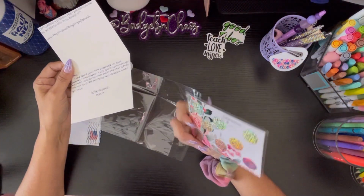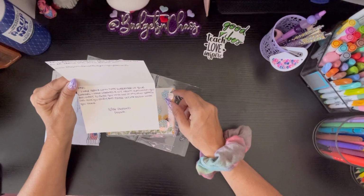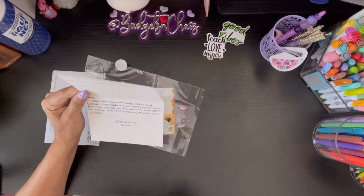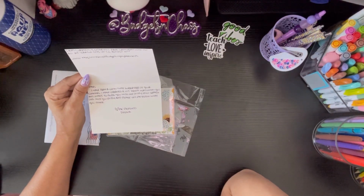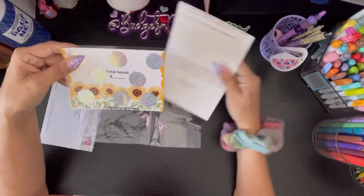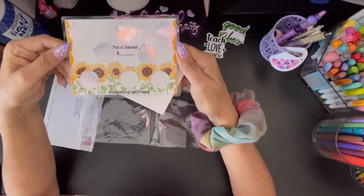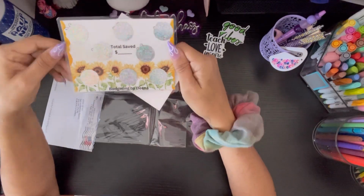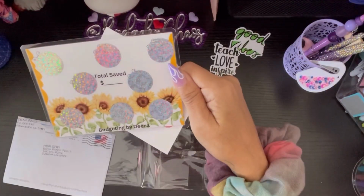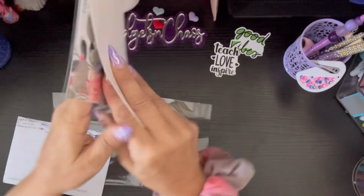Oh, hold on. I'm gonna cry. Stop. Okay, I didn't order this, y'all. She just sent it to me. It's adorable. First of all, look at how cute. Budgeting by Dina. No wonder I don't remember. I literally was like, yeah, okay. She has a new Etsy, it looks like.